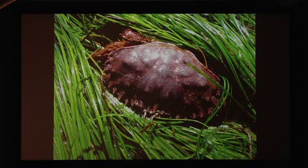Rock crabs, this one is Cancer antennarius. This is the common intertidal rock crab. These guys can get pretty good sized, and they're a voracious predator also, but a lot of things also love to eat crabs. So more often than not, you'll find these guys, at least at low tide, buried down in the sand or really tucked under rocks.